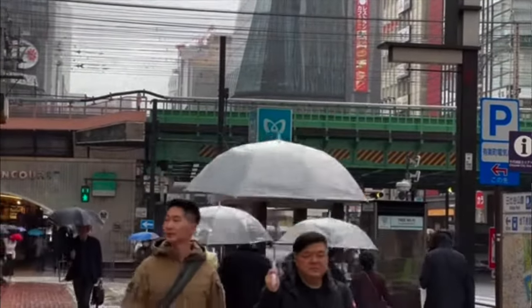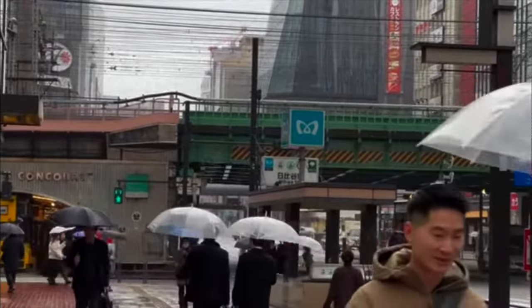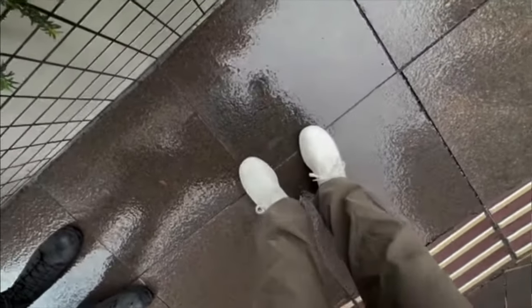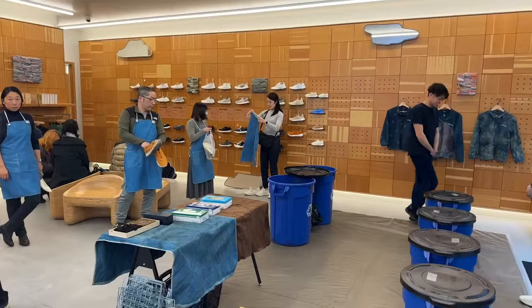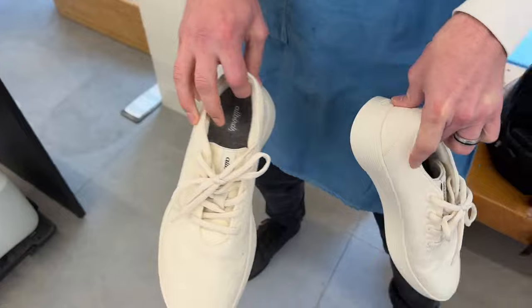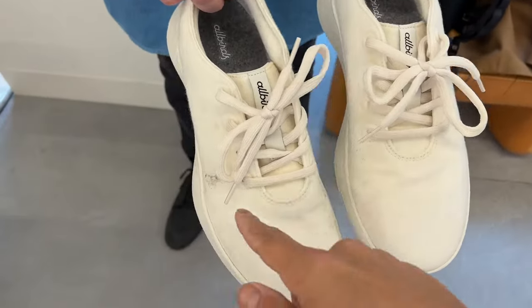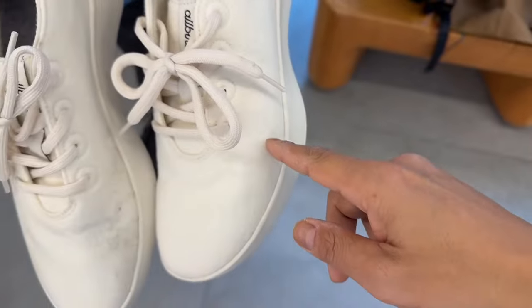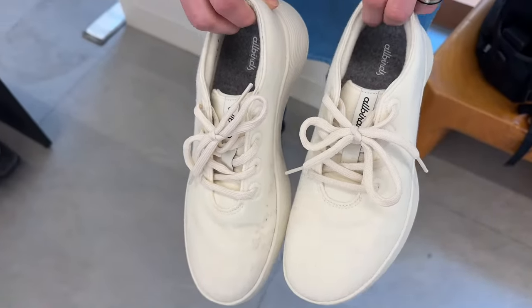Oh, and this is that day last month where we walked to Akihabara from Ginza to try to mess them up. It wasn't a very nice day. It was a very cold and rainy day. Indeed. And look how white they are. They look really white. And now, they're still kind of white. There's a couple of scuff marks here. I did wear them for a month on and off, but I found that with white shoes, you tend to not get them dirty.